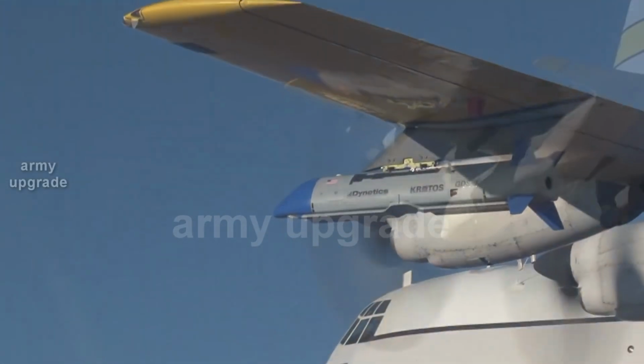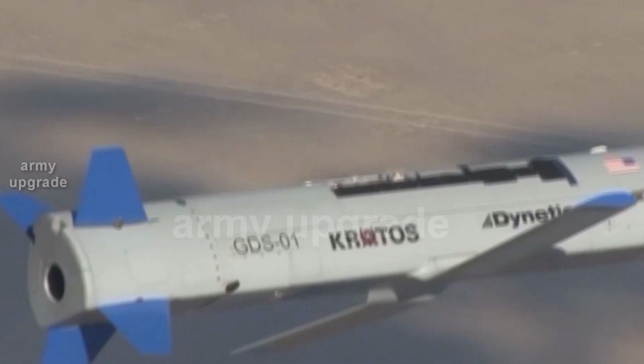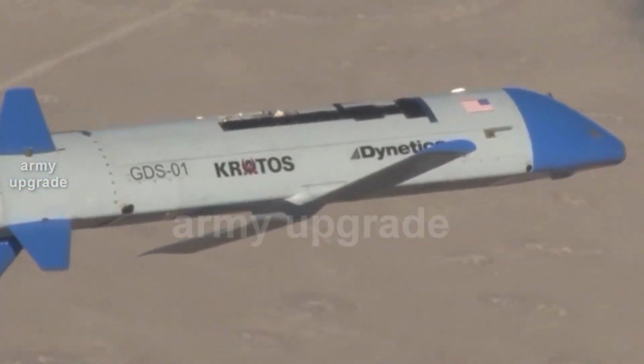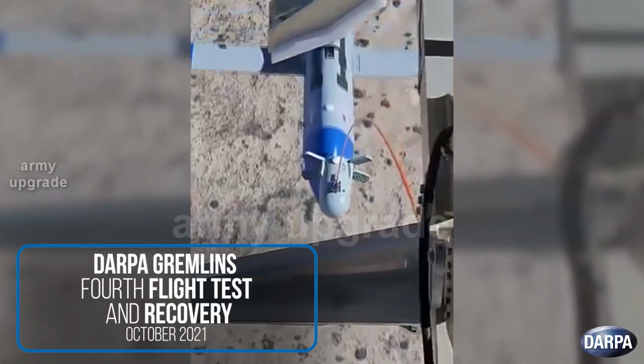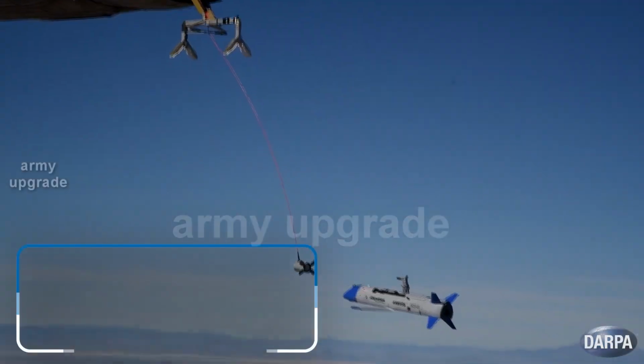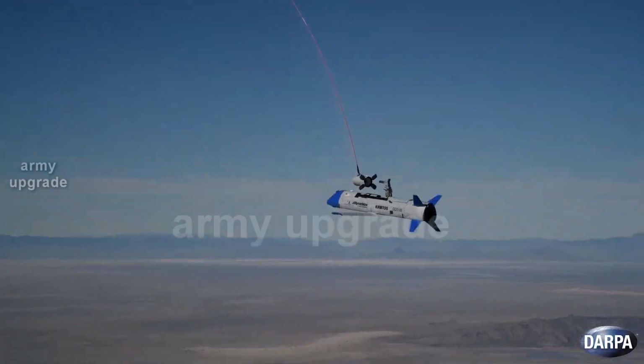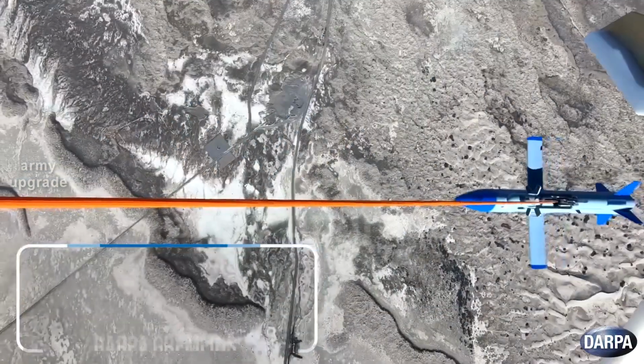A U.S. Air Force C-130 Hercules caught a drone in the air and took it aboard. The DARPA Advanced Research Projects Agency announces the successful completion of an important test of the X-61 Gremlin drone. A specially equipped C-130 Hercules aircraft caught the drone in midair and lifted it aboard. This procedure is key to the test program because Gremlins are reusable reconnaissance and strike UAVs.